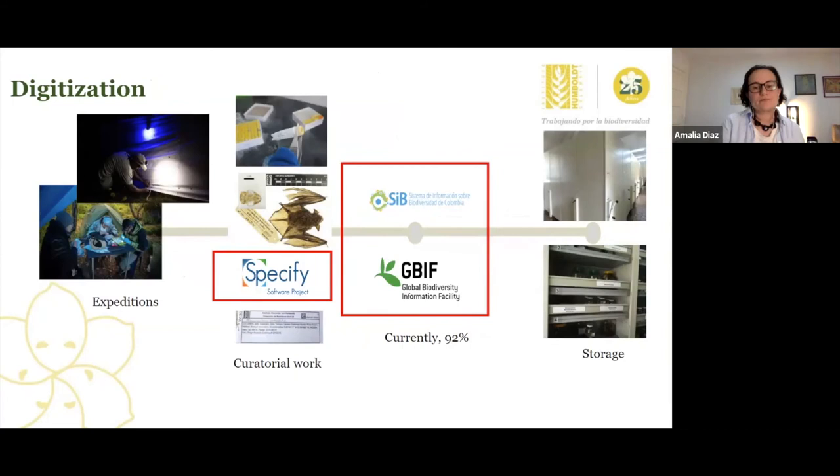So what do we do with all this information? We already have it, so then comes the digitization. Here is the pipeline. We start with the expeditions, then during the curatorial work, everything goes into Specify, using our internal database. Once it's there, it goes to a local node of GBIF, which is SiB Colombia, and then goes to GBIF. Currently, we have 92% of our records already in SiB Colombia. Next.